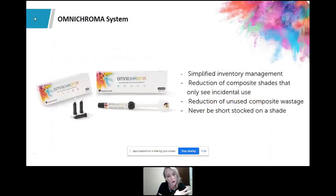So what does Omnichroma mean to you? It simplifies your inventory, because you typically have two syringes in your cupboard. You have the Omnichroma and you have the blocker. So it's a reduction of composite shades. It's a reduction of unused composite shades. So your C's and your A4 colors, you don't use as often as your A2 and your A3 colors. And you're never short of an odd shade when the patient walks in.